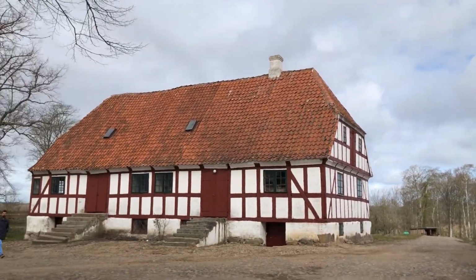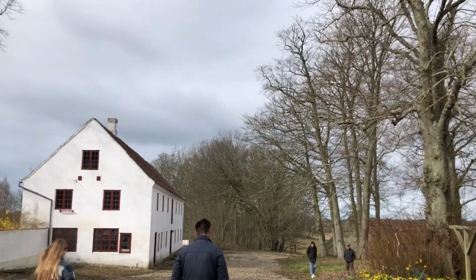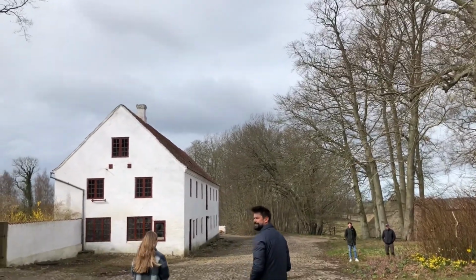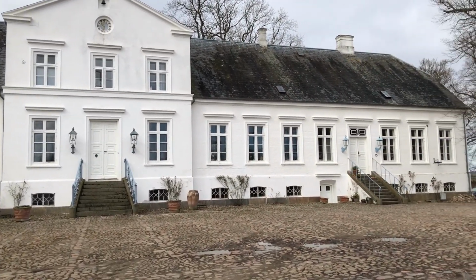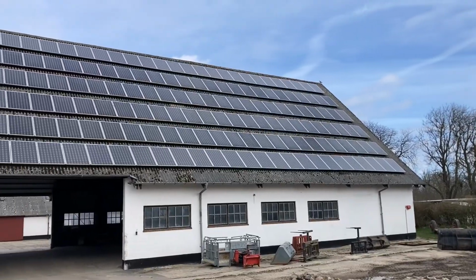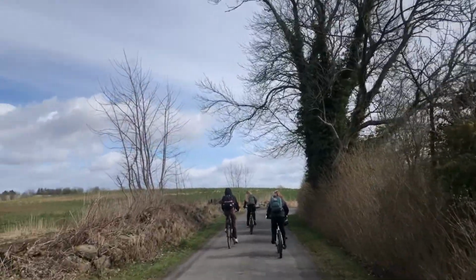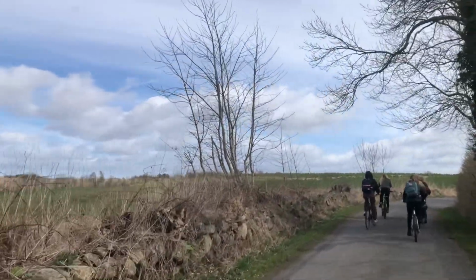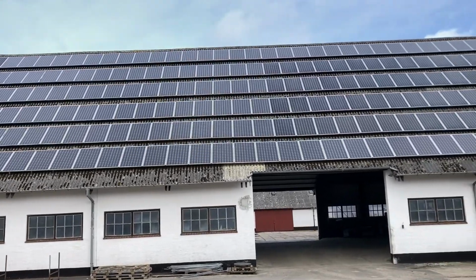I think we're contributing to a better future because we produce food, in my opinion, the most sustainable way that's possible today. This way of doing agriculture is more sustainable than organics, in my opinion. And then we also store the carbon dioxide in the ground, and we are helping not only ourselves, but also the area around us stay carbon dioxide neutral by having these solar plants that are carbon dioxide neutral.